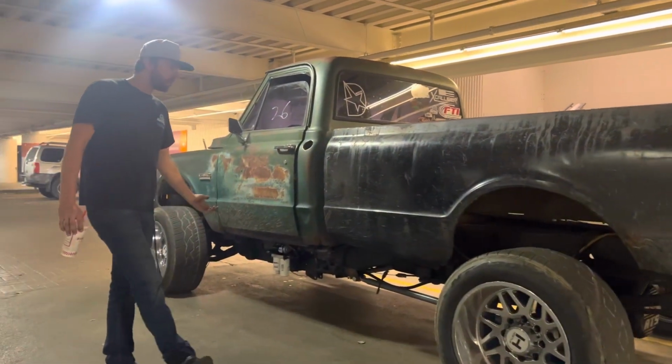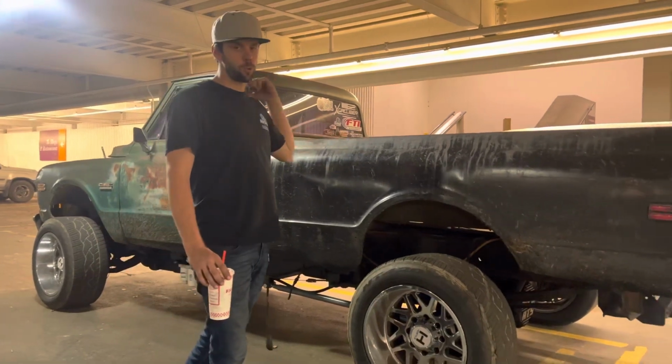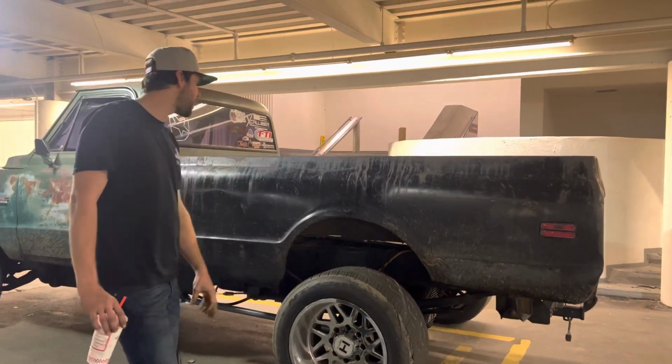Past that, it's going to be on the full 03 Duramax chassis. The suspension is all stock, so it's torsion bars in the front, leaf springs in the rear, stock shocks, everything that goes with that.